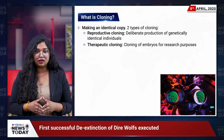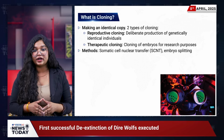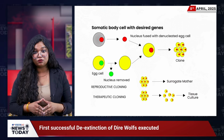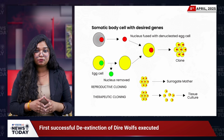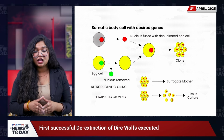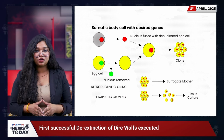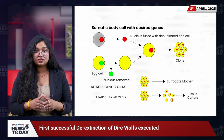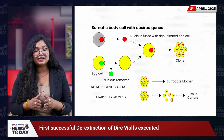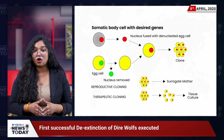Now, how is cloning done? The 2 primary methods are somatic cell nuclear transfer or SCNT and embryo splitting. Somatic cell nuclear transfer involves transferring the nucleus of a somatic cell into an enucleated egg cell. This reconstructed egg containing the donor's DNA is then stimulated to divide and develop into an embryo. The embryo is implanted into a surrogate, resulting in the birth of a clone genetically identical to the somatic cell donor. However, this fascinating field is not without its controversies.